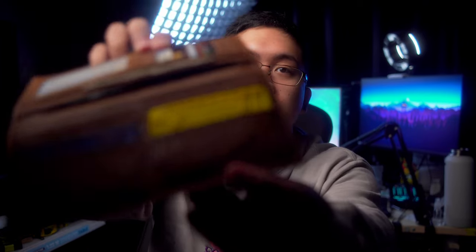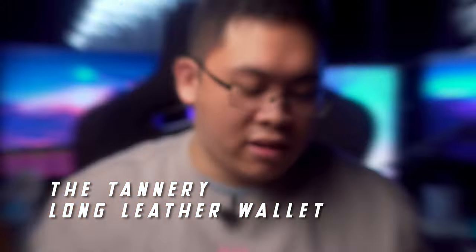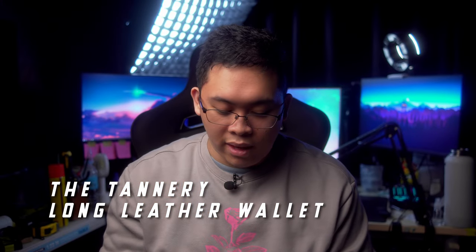So there's my wallet. This is a wallet that I got from, I don't think you can see that. Yeah, there you go, the tannery. It's a leather wallet. And the things that I keep in here is, I still have my Beep card from when I used to go to Makati and I would take a P2P bus all the way to Makati for an internship that I had there. I have my IDs, I have my ATM card, I have my driver's license. I'm not gonna show you guys that.